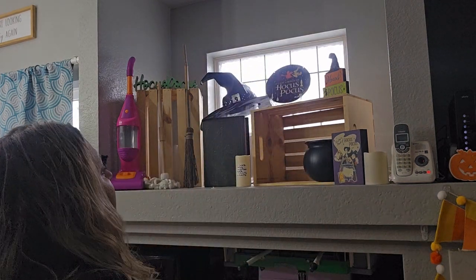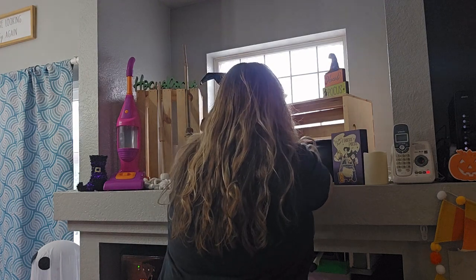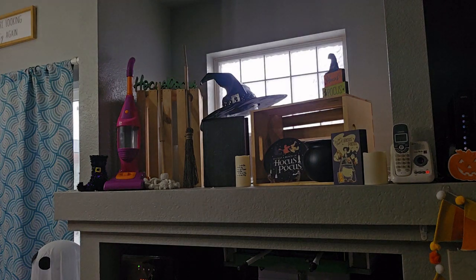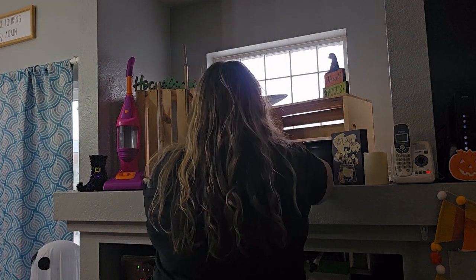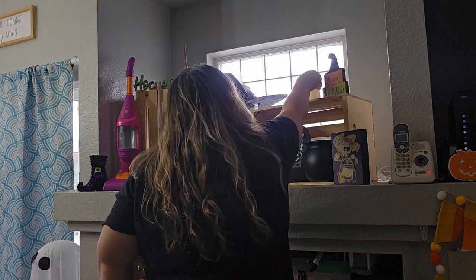I will do a final walkthrough at the end so that you can see how it all came together. There are some parts that aren't shown as I'm doing the decorating because I do move things around. So at the very end, I'll just do a whole walkthrough of really what it looked like right as the party was getting ready to start, because people were showing up as I was recording it. So stick around to the end.